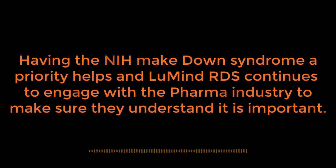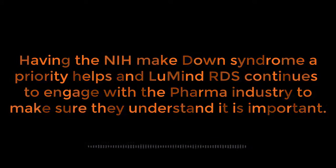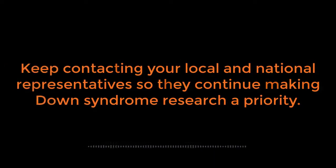But it certainly helped. We're not going to turn down the increases in funding, but we want to see more, and we want to make sure that we continue to pressure NIH, Congress, et cetera, to continue to make Down syndrome research a priority. And again, everyone here on the call can help us by making sure that you let your elected officials know that it's important to you. And again, we'll continue to engage with the pharma industry to make sure that they understand it's important to focus on Down syndrome too.